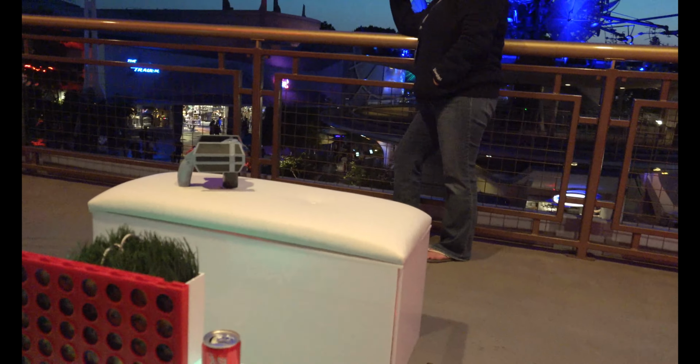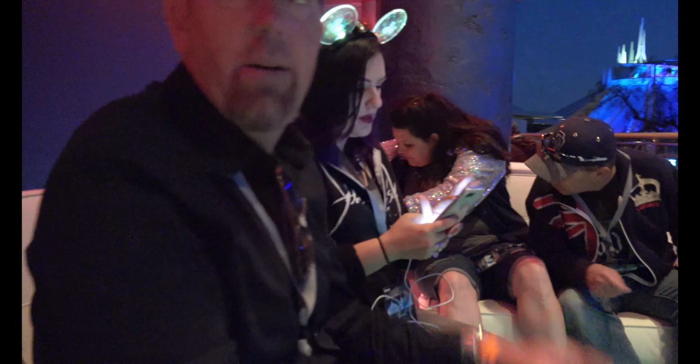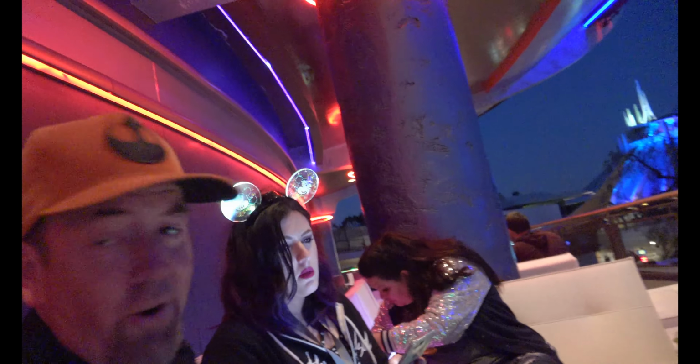It's actually less windy now than it was when we first got up here. Yeah, so maybe we'll get lucky in an hour. We got an hour, guys. That's not an hour. I don't know. Sabers crossed, yeah.